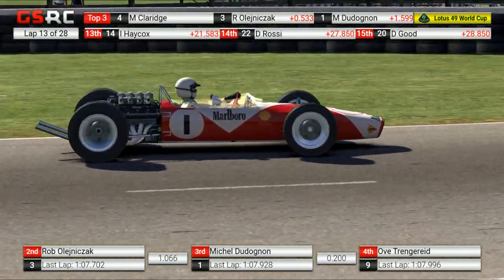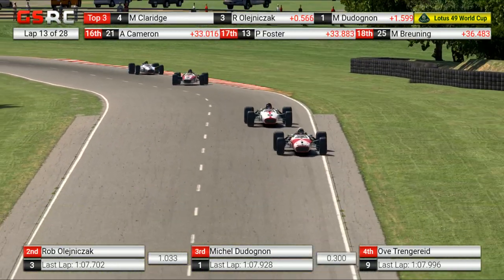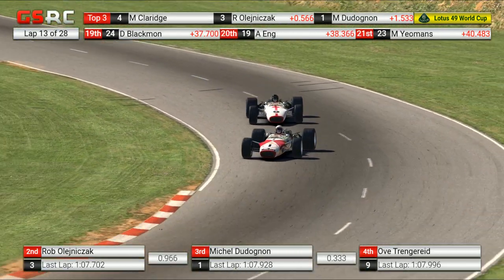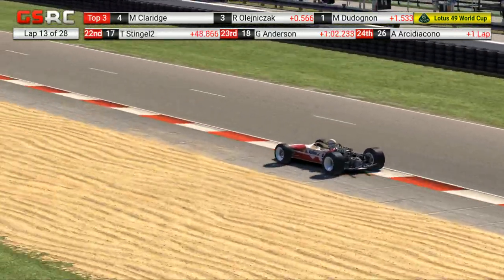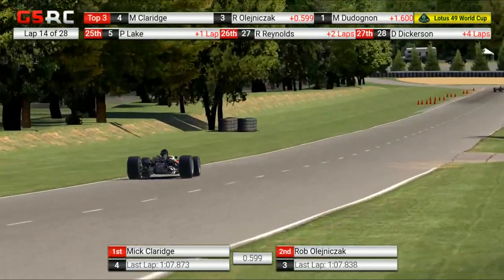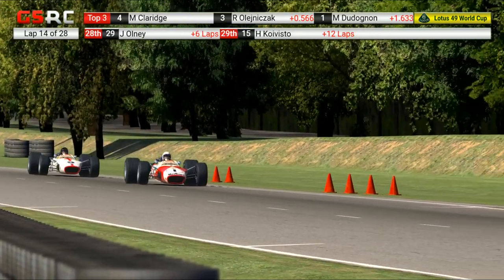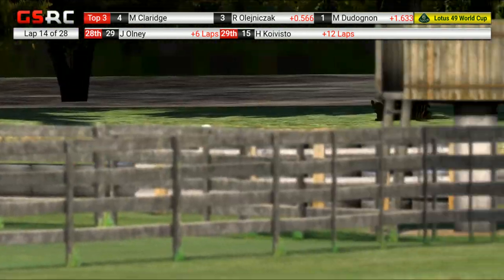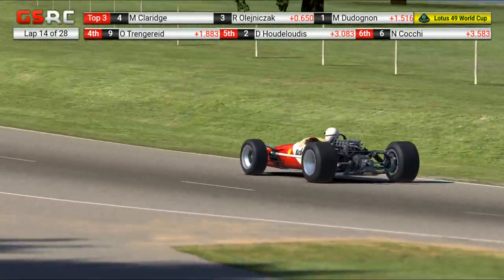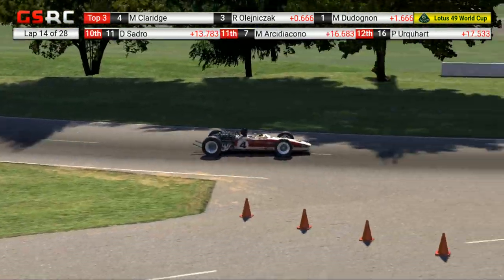Oh, right, what? Now he's having trouble trying to shake Trangrade for now. In this section of the course, now he finally gets a little bit of breathing room. One thing that I'm actually surprised about is that Mick Claridge was not able, at least so far, to really gap Rob Olenek. Oh, as we see, by the way, almost a move from Overtrangrade, who went very close. I was wondering, he didn't really gap him immediately. There's still a gap of around half a second. Maybe it's the draft helping him stay a little bit there. Almost wouldn't say, because these guys don't give that much draft, but still, the fact that Mick Claridge is still that close to P2, it's surprising to me.